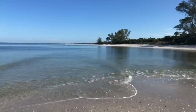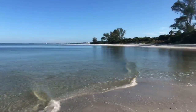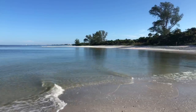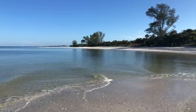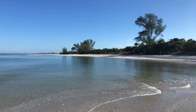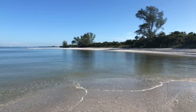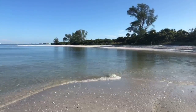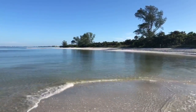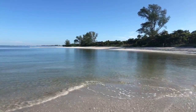Hard to stand here looking up the beach, just knowing that this water is full of red tide. It's just horrible. Relaxing, standing here listening to the waves. So peaceful.